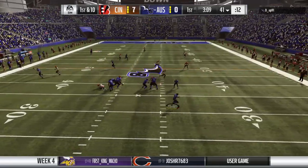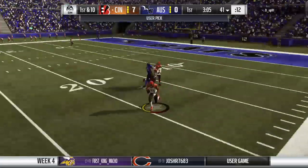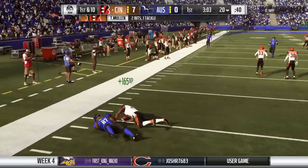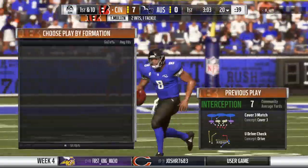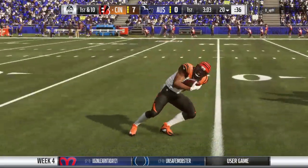Throwing is Jackson. Escaping the pressure right. On the run, he'll let this go deep. Oh, you saw that one coming. It's intercepted. Throwing back across his body. Picked off at the 19. And a big turnover there as his guys will get the football back.